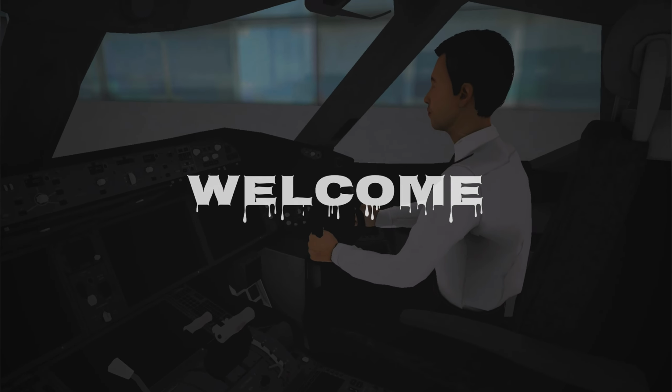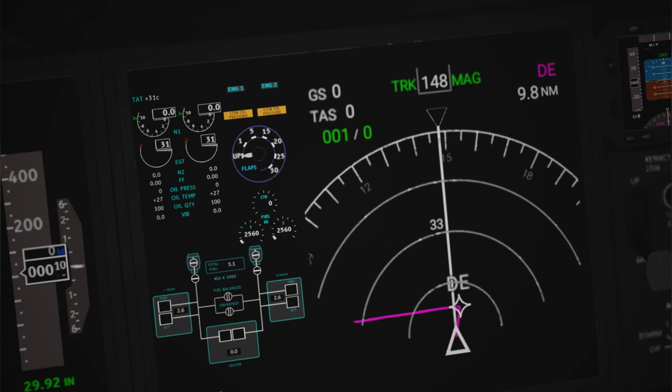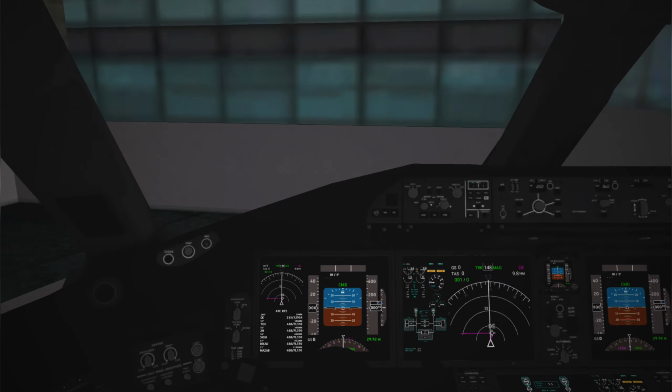7104, turn left heading 290, one localizer established, 27 left, descend with the glide path. Left heading 290 degrees, one localizer established, descend on the glide path, runway 27 left, 7104. 819, turn right heading.